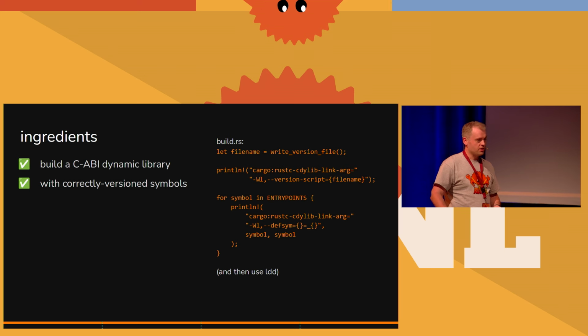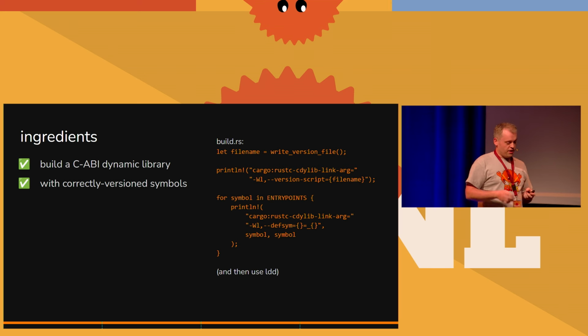OpenSSL uses symbol versioning. So when you load a dynamic library, you usually look up things by name. Symbol versioning adds a new dimension to that, a version. And the intended idea is that you can evolve your ABI over time by just having different versions. But we need to do that because the dynamic linker complains if your application thinks it wants this version and it gets a different version. And this is annoying because the standard way is you give a linker version script to the linker, which we can do.